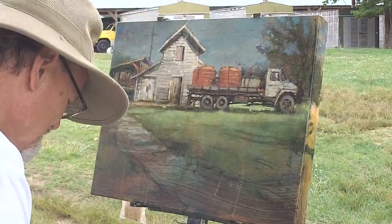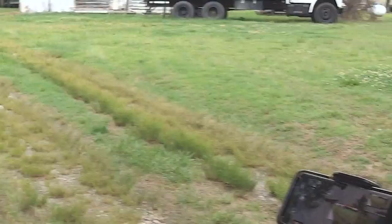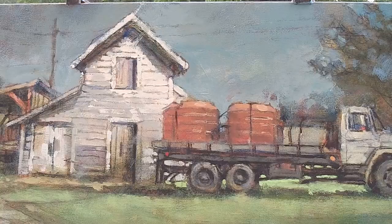I want to bring you in real close just for a minute, so hang on for the sort of bouncy ride. Okay, let me zoom in as much as I can just for a minute, because I want you students to see.